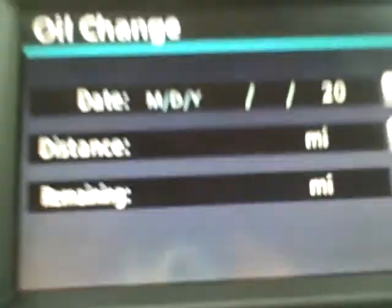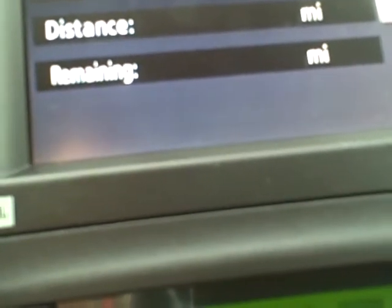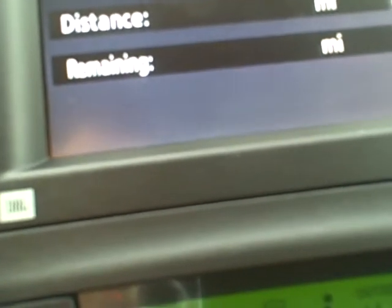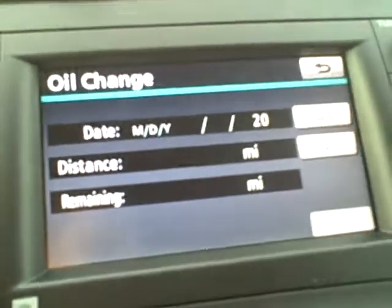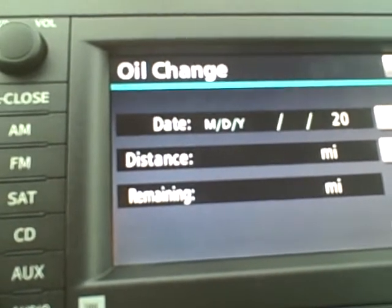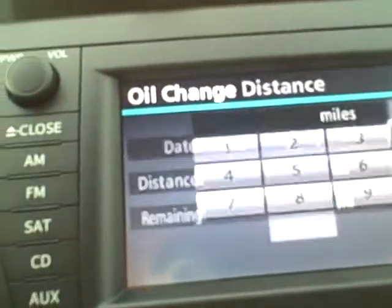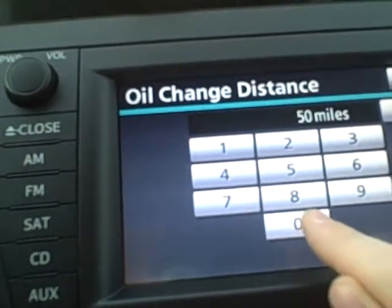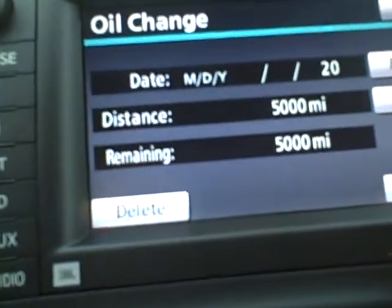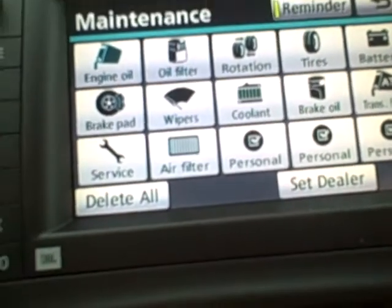Now, one thing some people may not realize, with Toyotas, oil changes are not supposed to be done until about 5,000 miles. If you talk to a general oil and lube place, they'll say it's every 3,000 miles, but I think that's more so that they can make a profit. That's kind of their idea. But as far as Toyota is concerned, they say 5,000 miles. So I'm going to go ahead and put this in for you. Hit OK. And then basically it's going to count down when you need your oil change. I'm going to hit OK. So basically that's taken care of there.